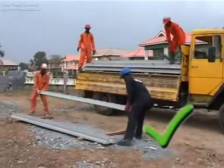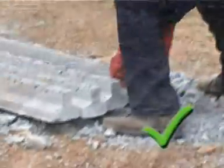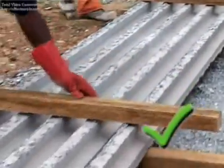Do it like this. Carefully offload the pre-stressed ribs, making sure strips of wood are placed between each layer.